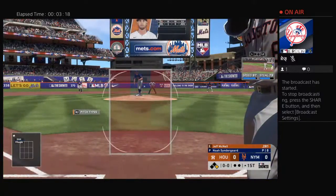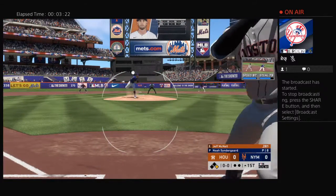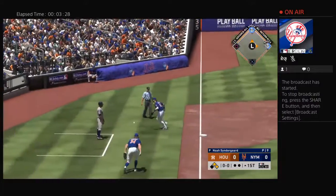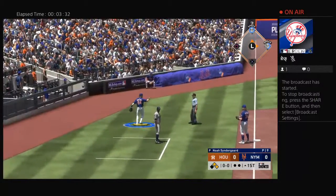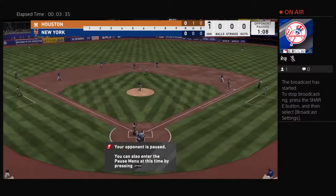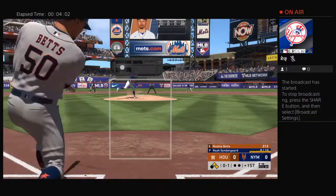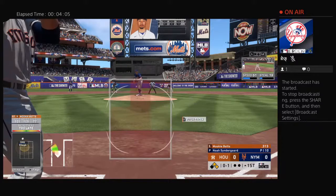Stepping in, Jeff McNeil. He'll get to take his first cuts here. From the stretch. Little flare out to left. And that'll get down for a base hit. Batting third, the right fielder, Mookie. So that'll bring in Mookie Betts as he'll go after a hard sinker that time and falls behind 0-1.